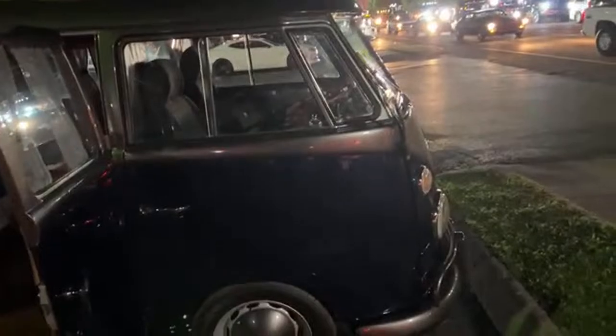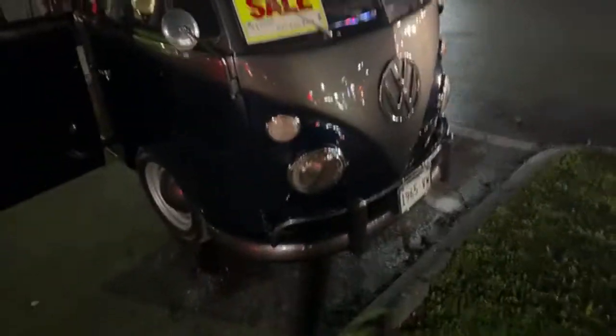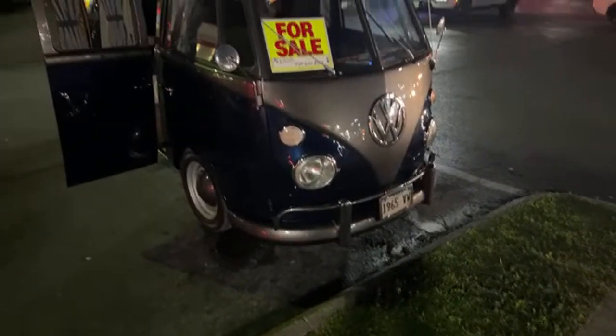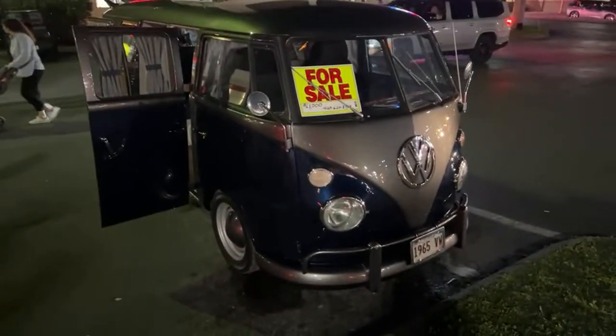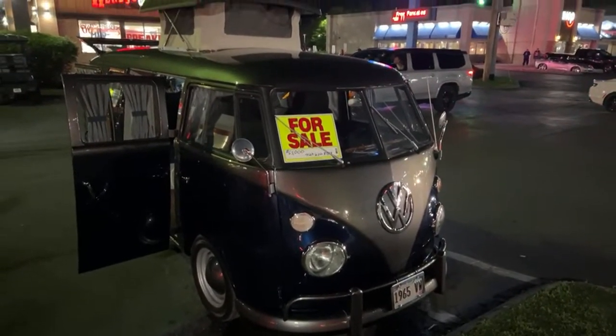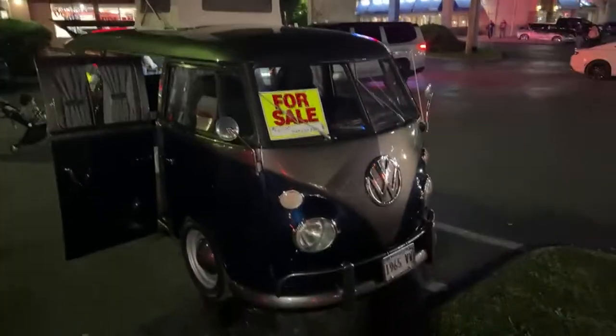Wow. And it's for sale. $65,000 for us. Oh, that's $1 per year. I mean, $1,000 per year. So that's a deal. $65,000. And it's a 1965, and it is in perfect shape. Wow.